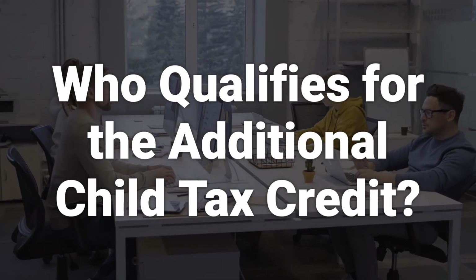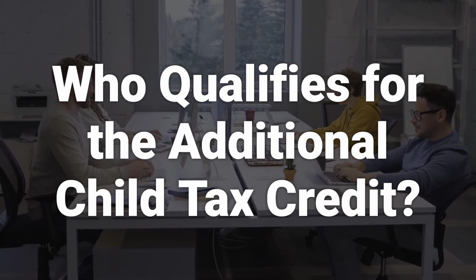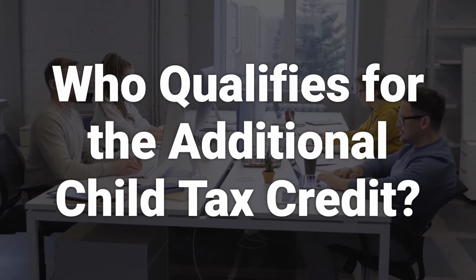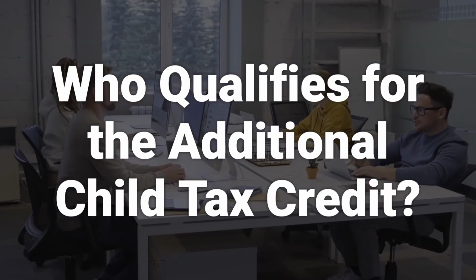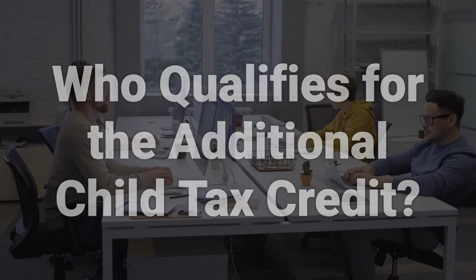Married couples with income over $2,500 and up to $400,000 may be eligible to receive the additional child tax credit. Single taxpayers or heads of household with income less than $200,000 are eligible as well. Taxpayers with incomes over that limit may be able to claim a partial credit.